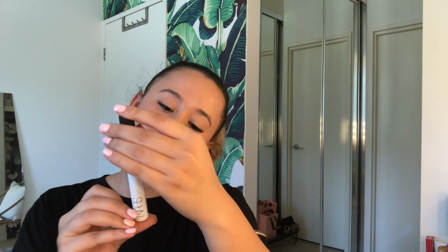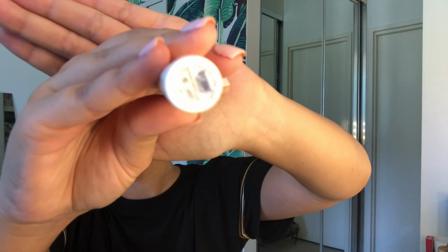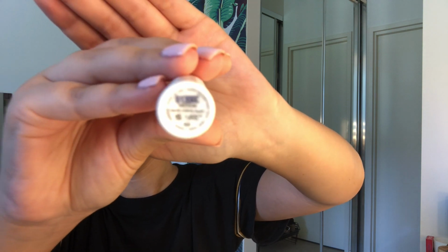Basically, using the NARS Tinted Smudge Proof Eyeshadow Base in medium. This is my favorite eyeshadow primer. Okay, well, the NARS Smudge Proof Eyeshadow Primer in medium. So, yes, that was on my eyes to prep before my eyeshadow.